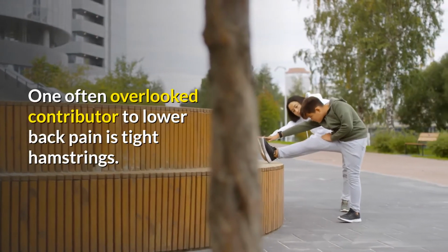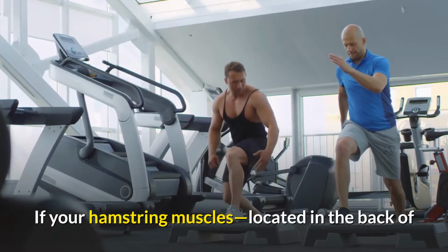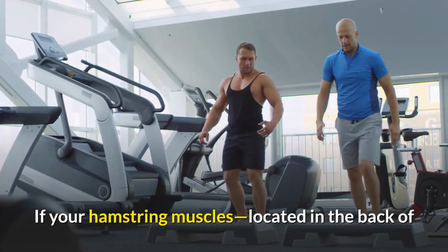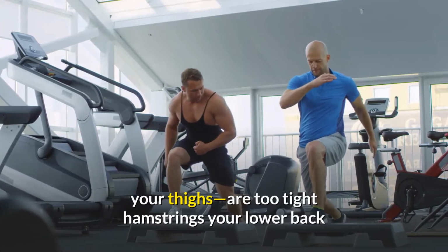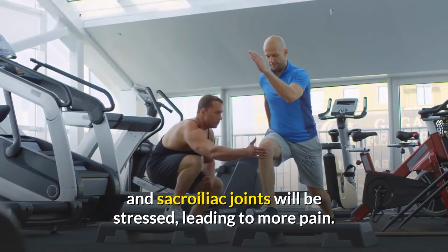One often overlooked contributor to lower back pain is tight hamstrings. If your hamstring muscles, located in the back of your thighs, are too tight, your lower back and sacroiliac joints will be stressed, leading to more pain.